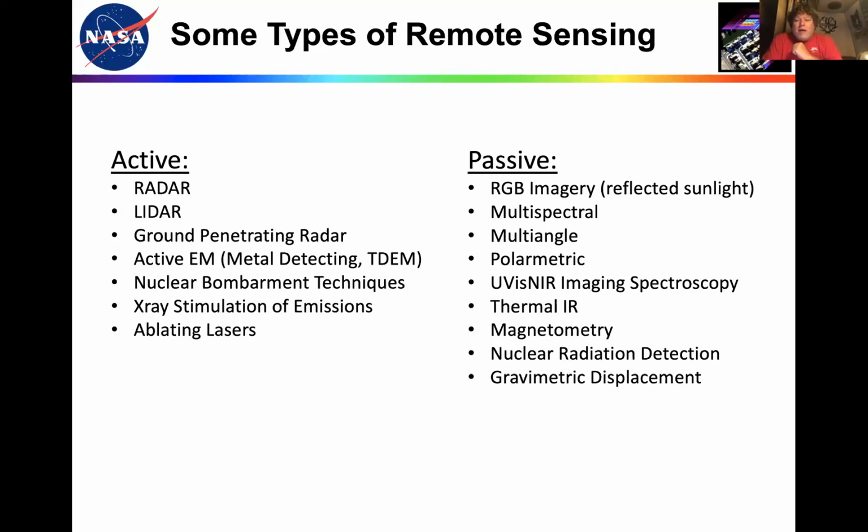We've got passive sensors as well, RGB, red, green, and blue imagery, which use reflected sunlight. We can do multispectral, which means more than just red, green, and blue colors. We can do several. We can look at things at different angles, like stereo vision, or even slant vision. We can do polarimetric, which is like polarized lenses. So that's all the information that's in sunlight. We're bouncing off of something, reflecting off of something.